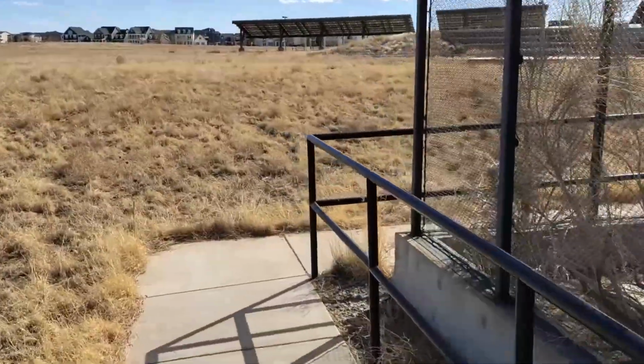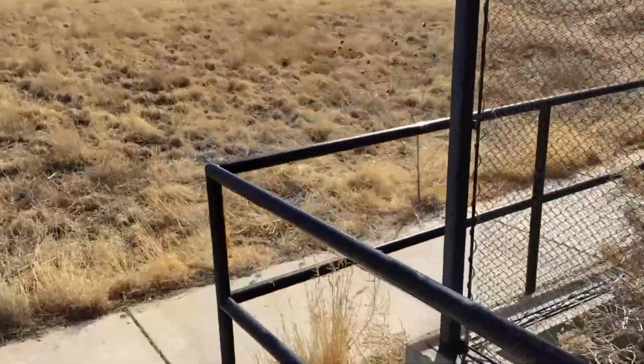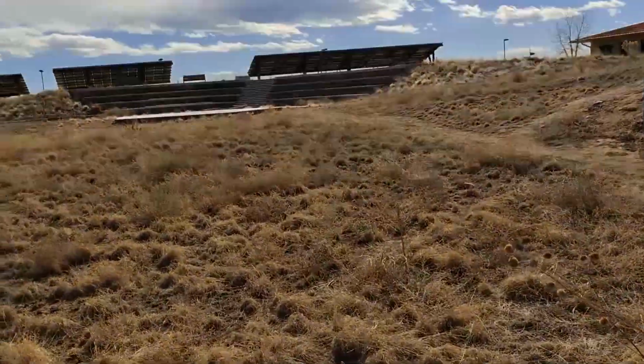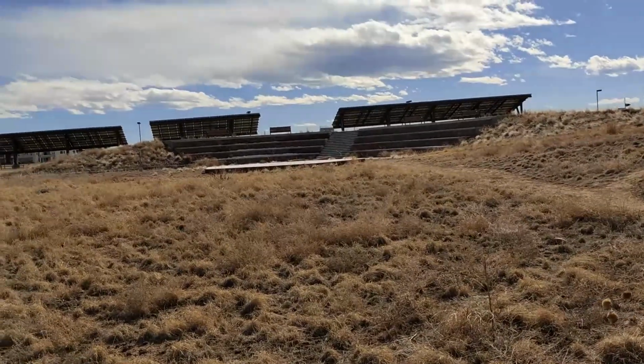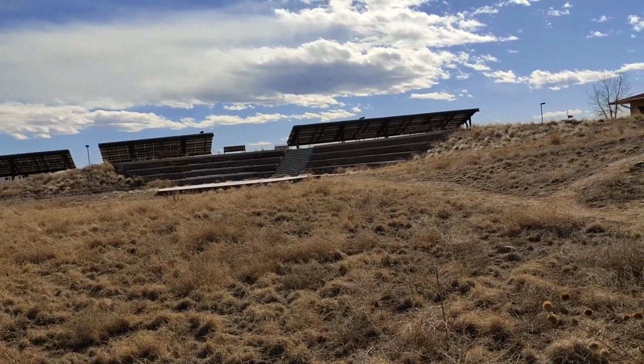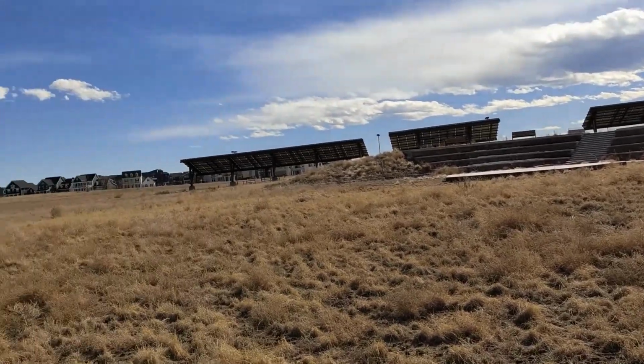Let's see, this looks like an amphitheater, maybe. Yeah, they probably have stuff here in the summertime, at least when it's comfortable out. Sorry, I keep dropping the camera down to where you're looking at something I don't want. Not the intended subject.